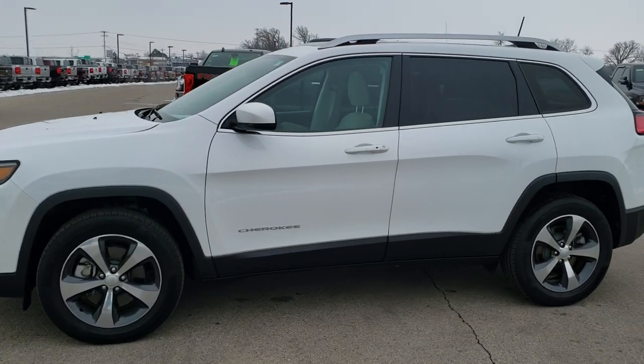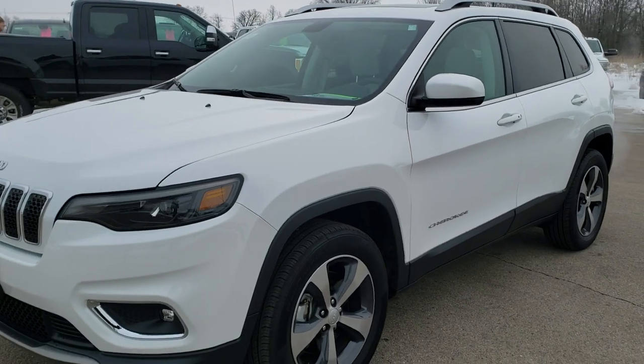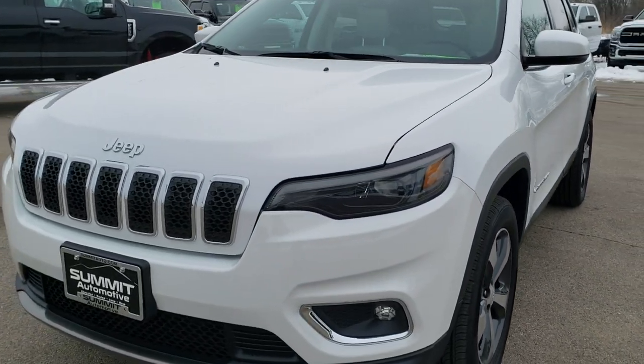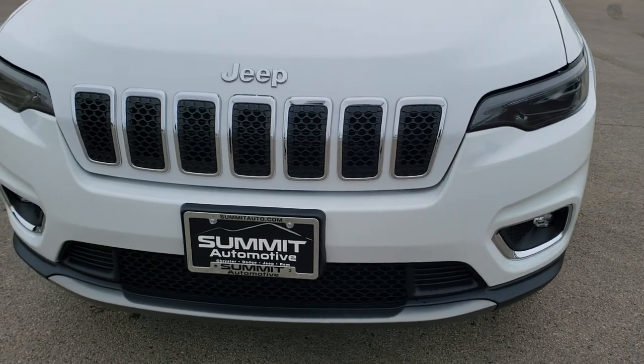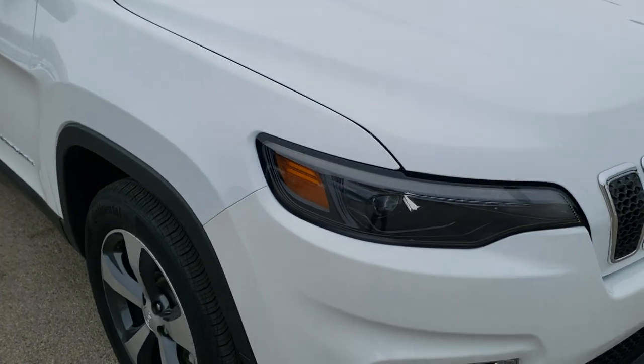This is stock number 9J178A. We are here at Summit Automotive in Fond du Lac, Wisconsin, your new and used Jeep and Jeep Cherokee headquarters. Today we are checking out this super clean 2019 Jeep Cherokee Limited.